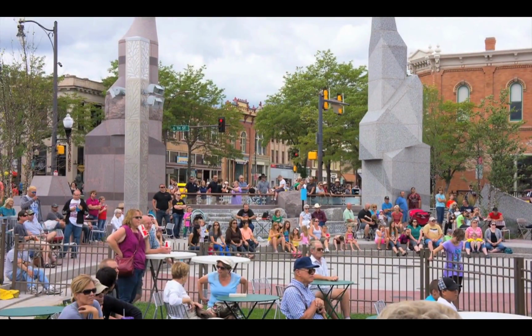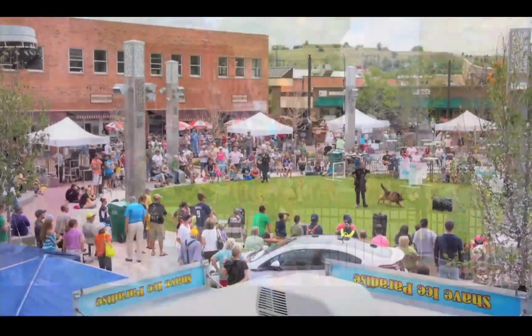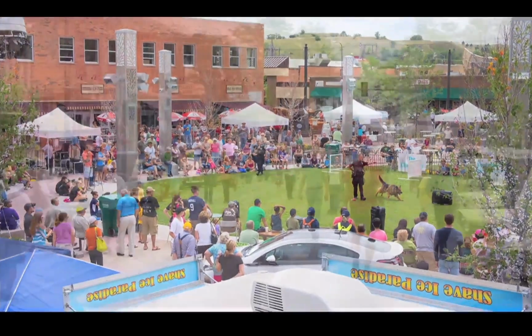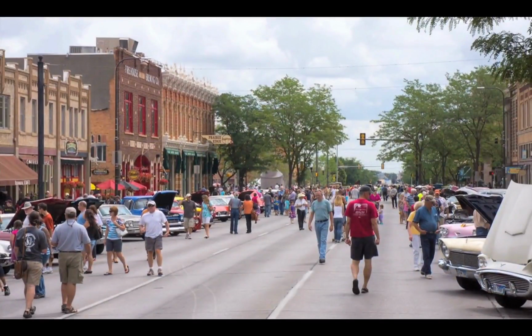There's a water feature right there. You can kind of see they did these big granite sculpture things to play up the granite that's at Mount Rushmore. You know, here the police department is doing a dog training session there. They can show you how the dogs are sniffing and training and jumping over obstacles. Pretty cool thing.